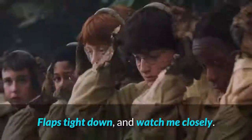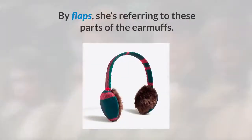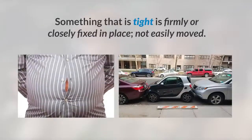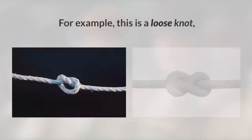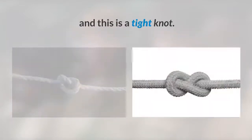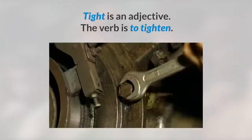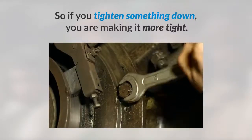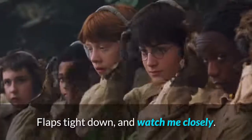Flaps tight down and watch me closely. By flaps, she's referring to these parts of the earmuffs. Something that is tight is firmly or closely fixed in place, not easily moved. For example, this is a loose knot and this is a tight knot. Tight is an adjective. The verb is to tighten. So if you tighten something down, you are making it more tight.